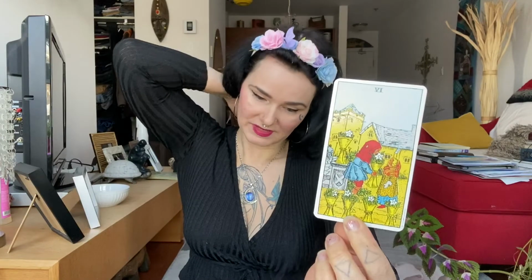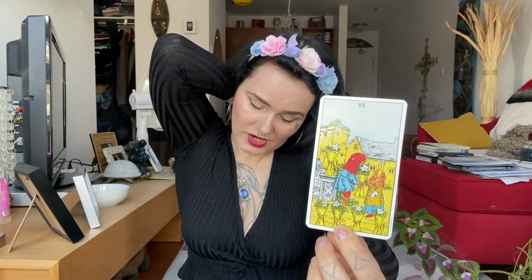Oh, okay. So we have the 6 of Cups. So the 6 of Cups for love is about nostalgia. It's about reaching deep into your past and exploring ways that you have been able to love in your past.